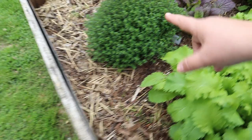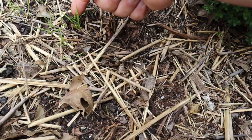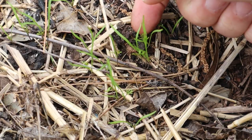Right here, it looks like we've got some carrots. Those may be carrots, guys. Let's see. You know what? I bet those are carrots. Look at that little leaf right there. Tell me what y'all think. Right there. That looks like carrots. I bet those are carrots. That's gonna suck because I've got to thin those out.